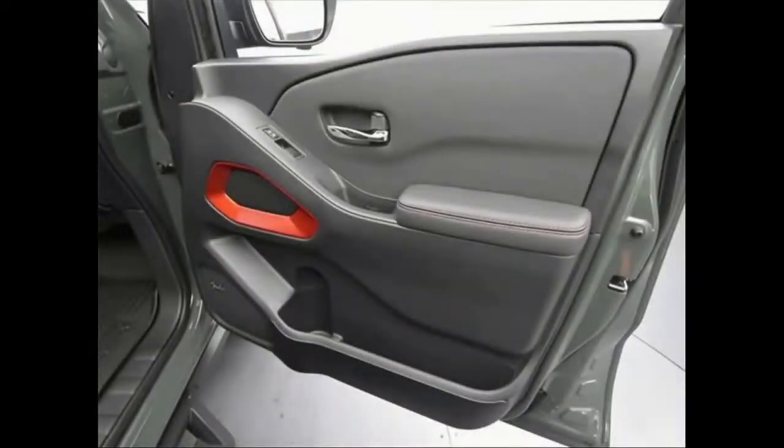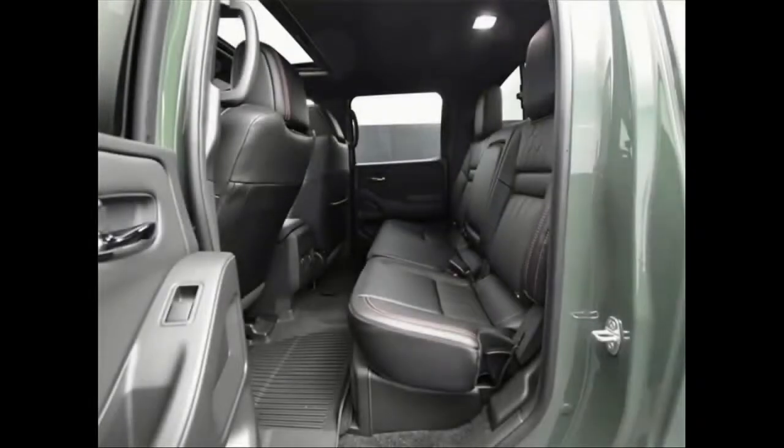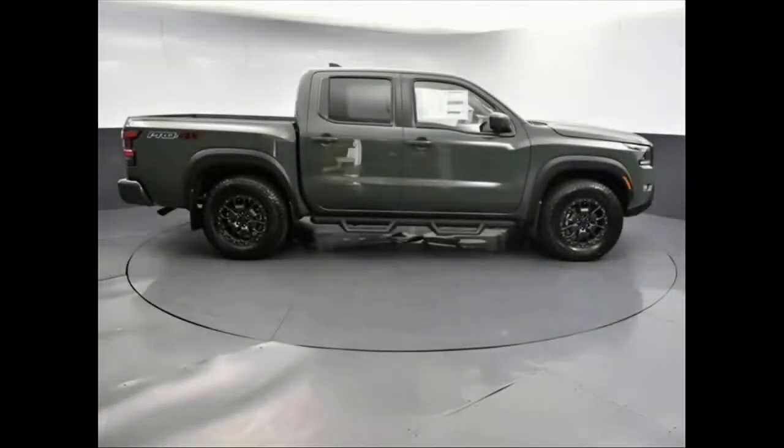3.8-liter V6 turns out 310 horsepower, 281 pound-feet of torque. Shift-on-the-fly four-wheel drive system, 2-speed transfer case, 9-speed automatic transmission. Tow rating is 6,100 pounds. That's a lot. Payload, 1,220. It's almost like a regular half-ton pickup truck.